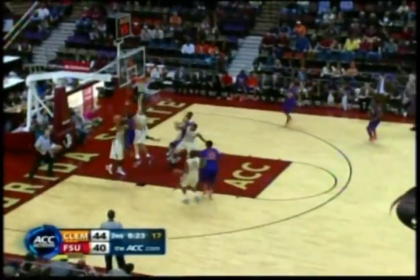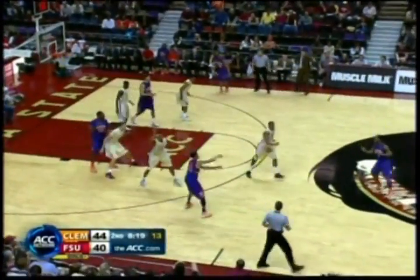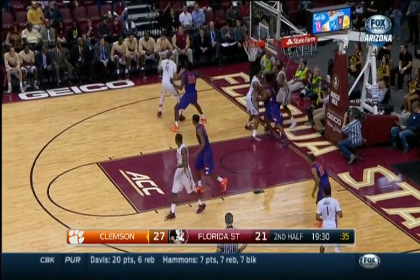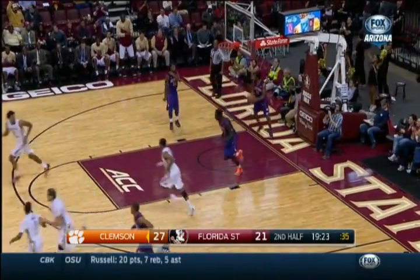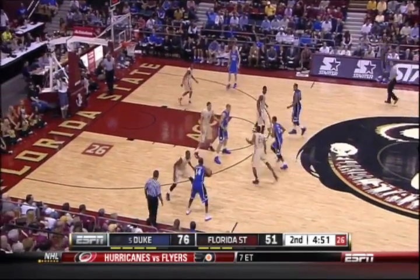Wow. McDaniels on the drive, the block by Turpin. McDaniels recovered. He's been a factor in the second half on both ends. They have just been unable to finish. The looks haven't been bad, they just haven't been able to get any of them to go. Here's Turpin again, another illustration of that. They did some running, but they are beginning to figure some things out.